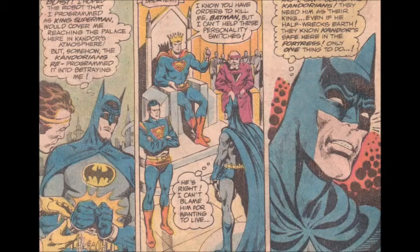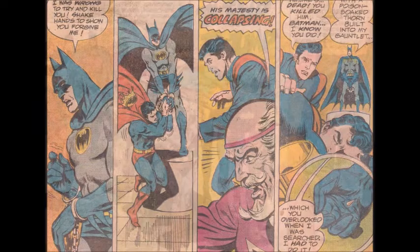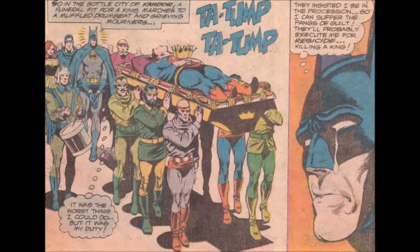Brought before Superman, Batman thinks about his mission and how hard it is for him to do it. Telling Superman he was wrong to try to kill him, he asks him to shake his hand. And as they shake hands, Superman goes down. Kandorians had overlooked the poisoned thorn in Batman's gauntlet. As part of his punishment, Batman is forced to walk in the funeral procession to feel the guilt for what he's done. Now Batman feels he's done his duty and will probably be executed.